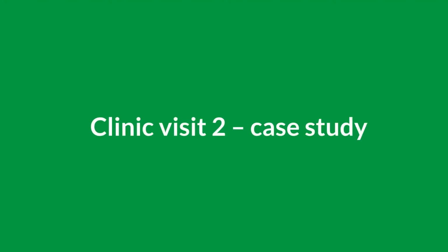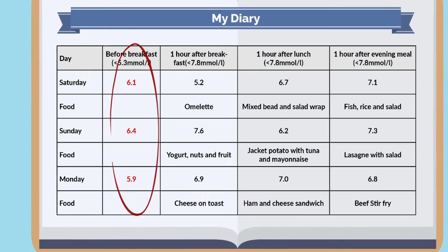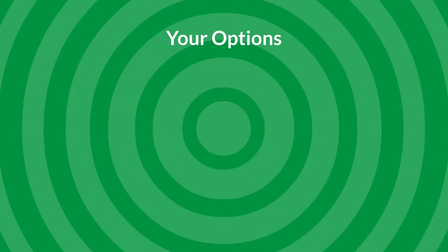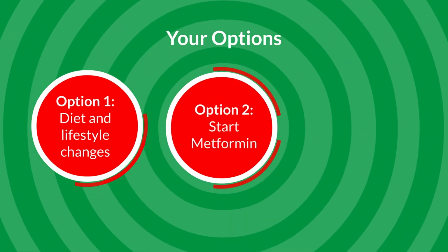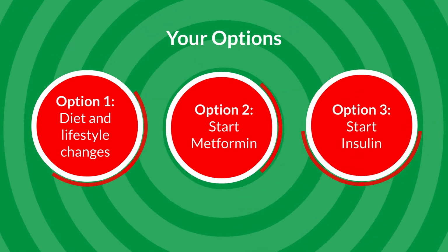Jane comes back to clinic 2 weeks later. She is now concerned that her fasting glucose levels are high. She confirms that she is not eating overnight, so we have 3 options to help Jane to bring her glucose levels down. Number 1, diet and lifestyle changes. Number 2, start metformin. Or number 3, to start insulin. Which would you choose?